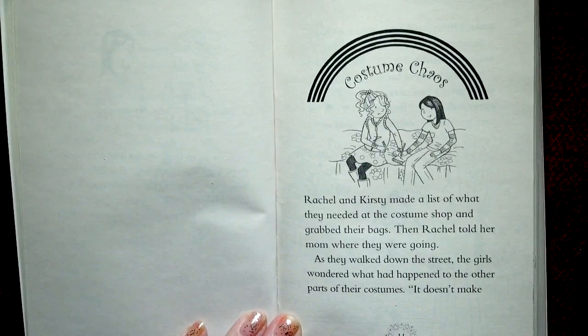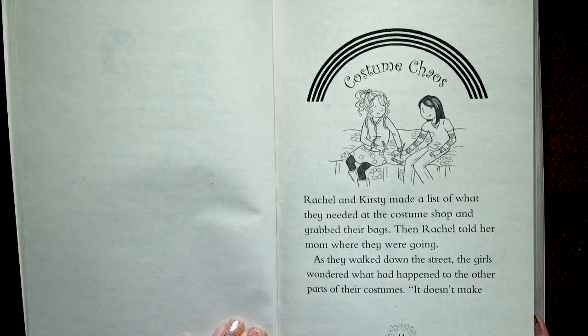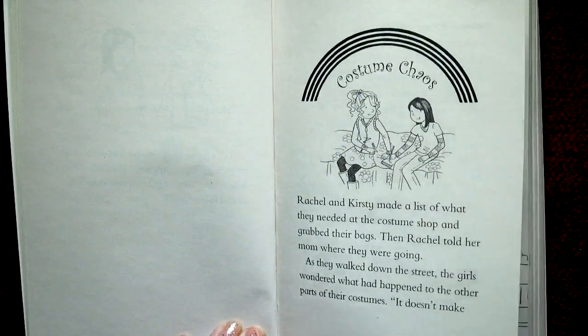Costume chaos. Rachel and Kirsty made a list of what they needed at the costume shop and grabbed their bags. Then Rachel told her mom where they were going. As they walked down the street, the girls wondered what had happened to the other parts of their costumes.